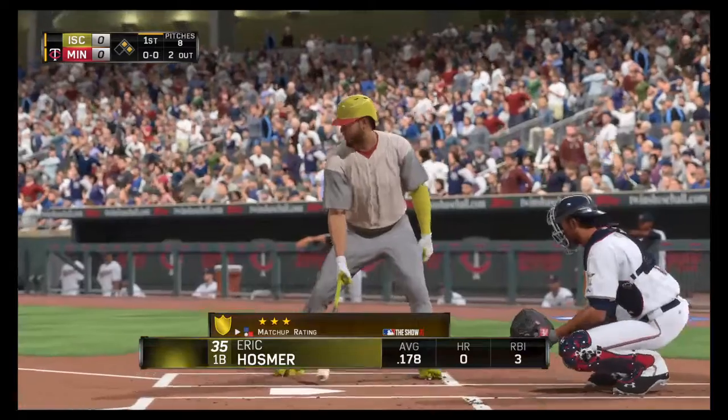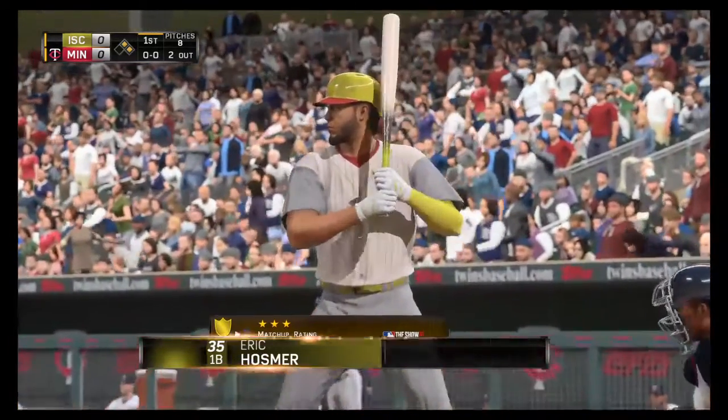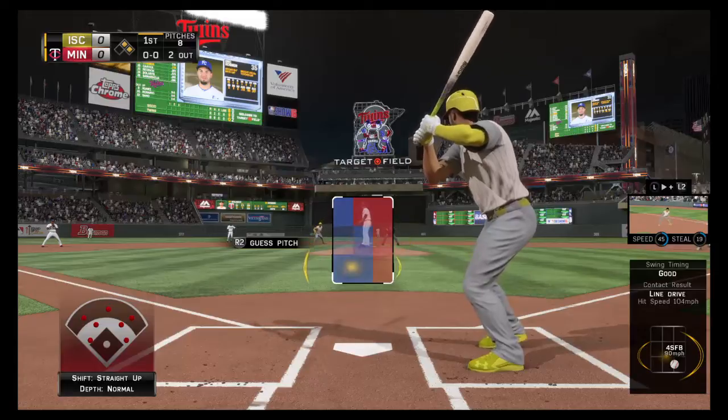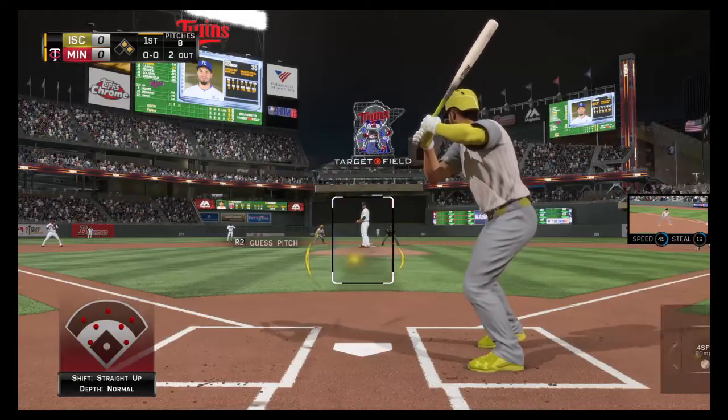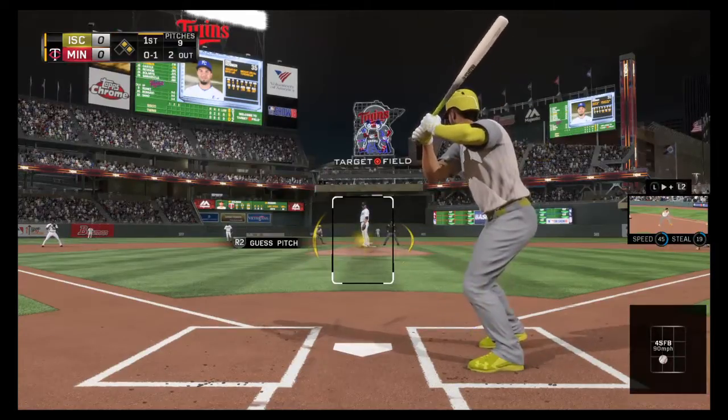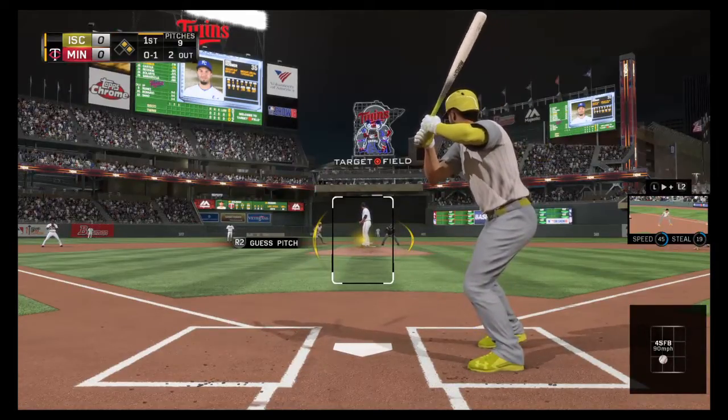Eric Hosmer steps up to the plate with a great chance to drive in a run here in the early going. And you know, you hear it all the time, but scoring first really is a big deal in this game. Statistically, your chance of winning the game goes up quite a bit when you score first. So this is a big opportunity right now.